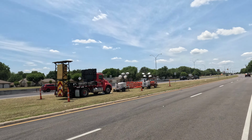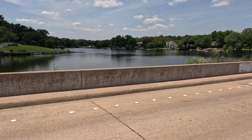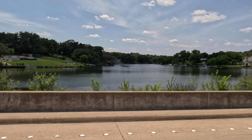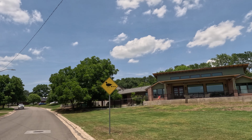Okay, we're rolling again. There's a good 2 lanes there. I think they could have got over a little bit. Pretty cool pond back there. I like this house. Got all kinds of views.